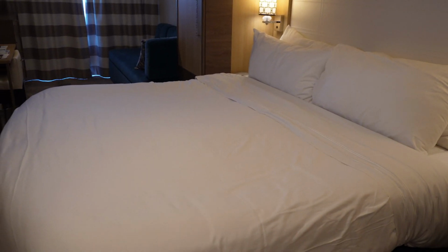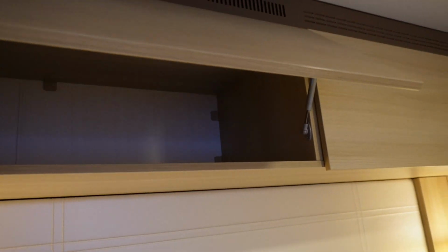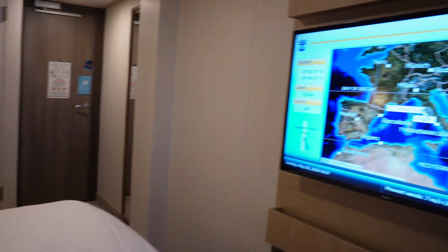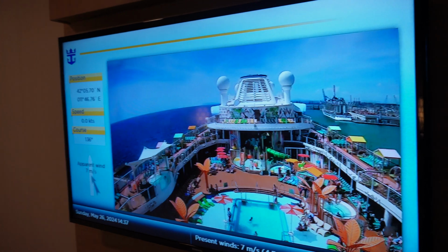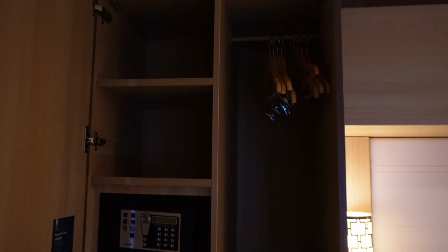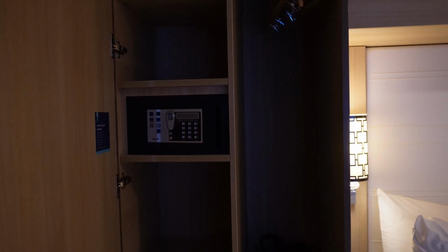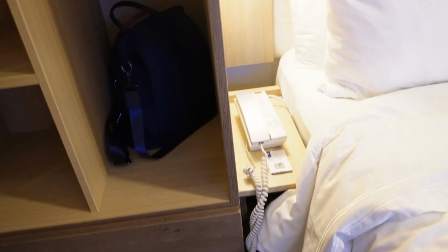Got this massive bed. Got a full-size mirror. And you walk further into the room. It's our bed here. Lots of storage up here. Both of those open up. We've got our TV. Currently showing our route through Europe, and a nice webcam out to the pool. And then on the other side is a second closet. This closet has a little bit of hanging space, some shelves, the safe, and then at the bottom, it's even got a few drawers. So that's really nice. And even next to the bed, we've got a little bit of storage.